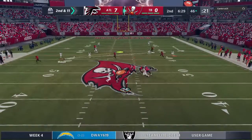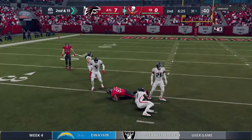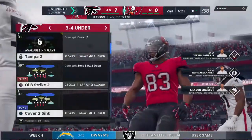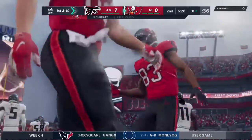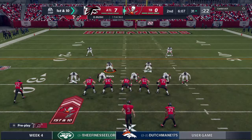Operating from the gun, Tyson. And he's got it. Got his man on the end route. Complete. And past the 35, he'll be dropped a yard or two shy of the 30. 15 yards on the play, first down.